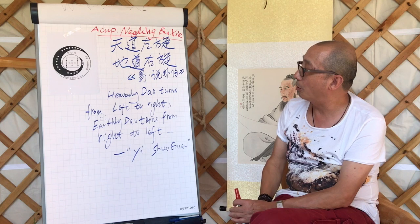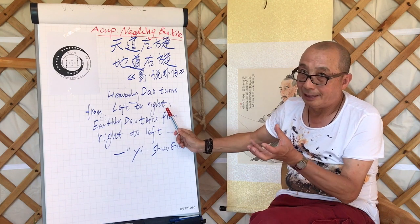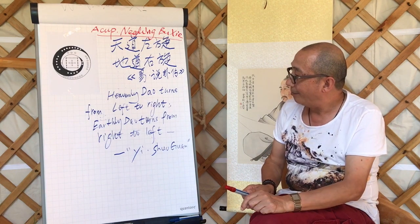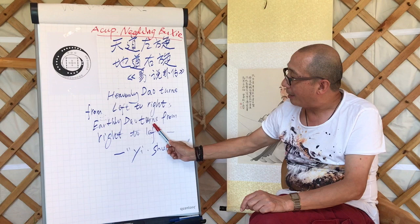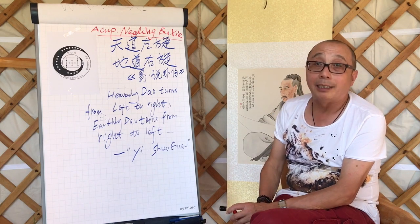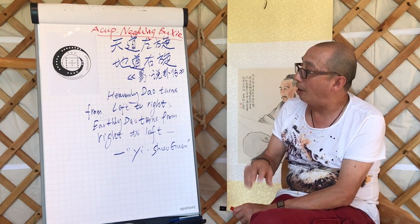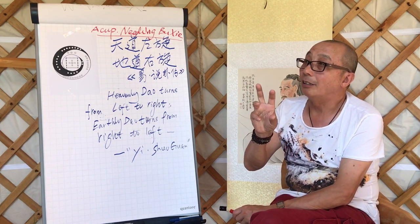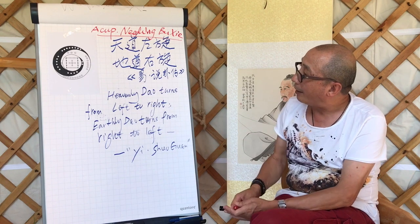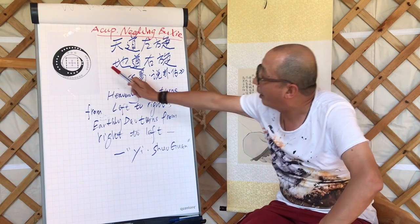How to translate it: the Tao of heaven turns from left to right, and the earthly Tao turns from right to left. This is the sentence. So this is why the Huangdi Neijing also explains that following the clock is tonifying and anti-clockwise is reducing. So we can see this is the Yi Jing 八卦.